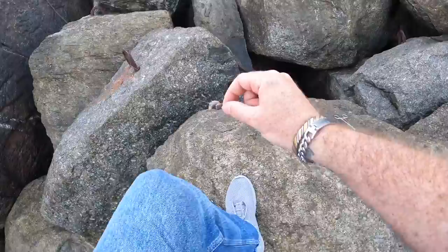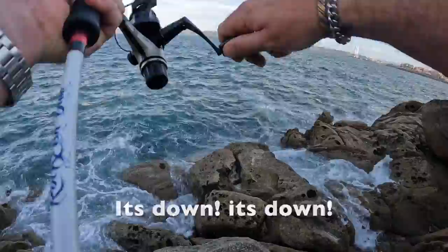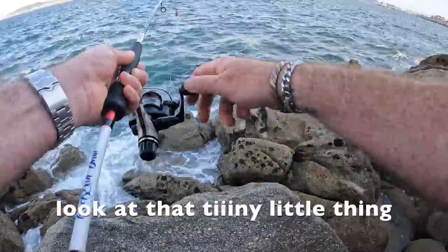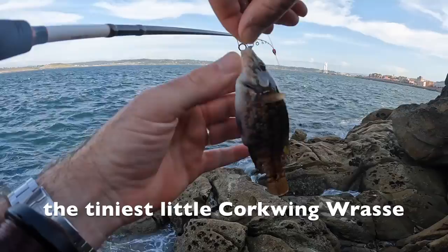Let's check on our crab net. It's just over there. Still nothing. Getting some hits there. Oh, it's down. We got something. It's small, very, very small. Look at that tiny little thing, tiny little guy. Look at him, oh man. The tiniest little cork wing wrasse.